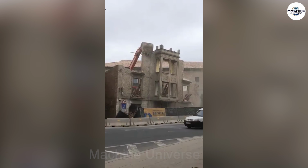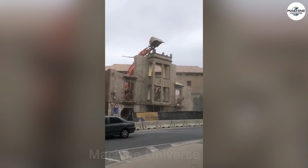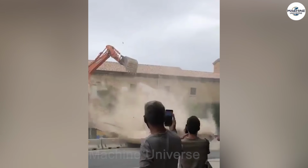If you think this was a successful demolition, I'd say it was actually extremely dangerous. Just imagine what could have happened if a car had driven past at the exact moment the wall came down.